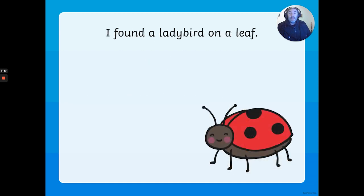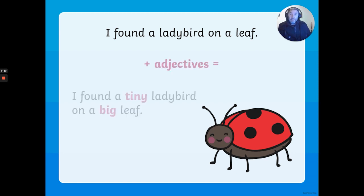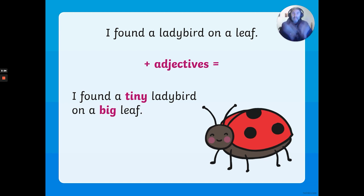I found a ladybird on a leaf. What a boring sentence. Let's add some adjectives. I found a tiny ladybird on a big leaf. See, it makes the story a little bit more interesting, keeps the reader interested and wants to find out more.